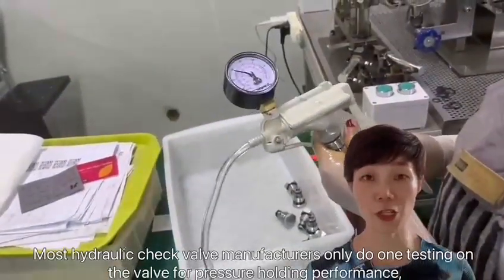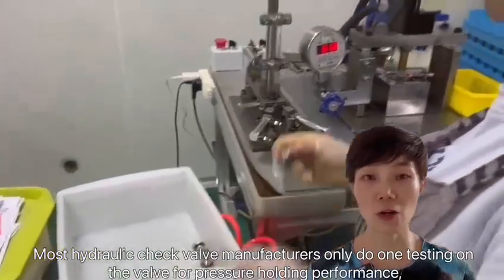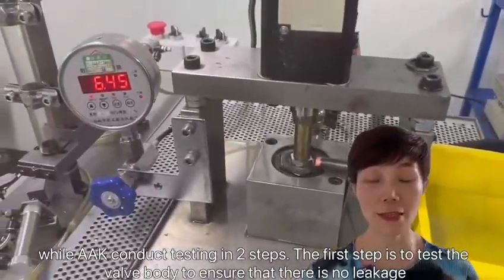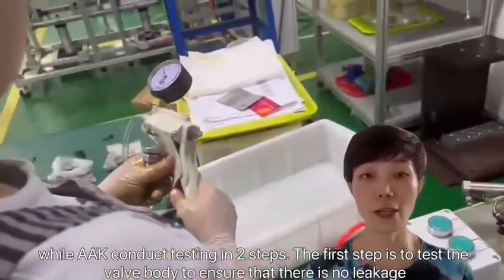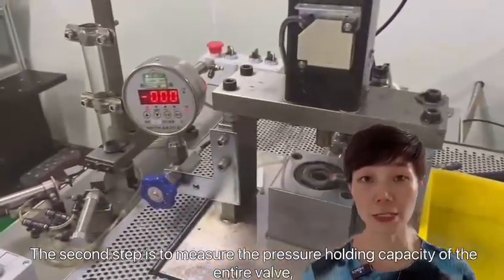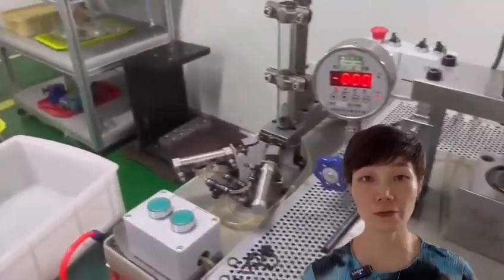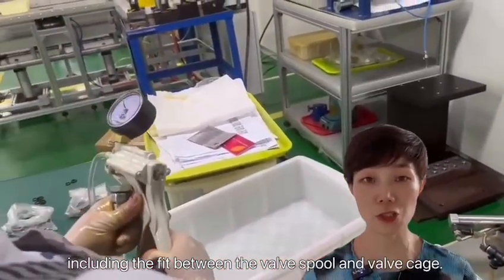Most hygienic check valve manufacturers only do 1 testing on the valve for pressure holding performance, while AAK conducts testing in 2 steps. The first step is to test the valve body to ensure that there is no leakage during the installation process. The second step is to measure the pressure holding capacity of the entire valve, including the fit between the valve spool and the valve cage.